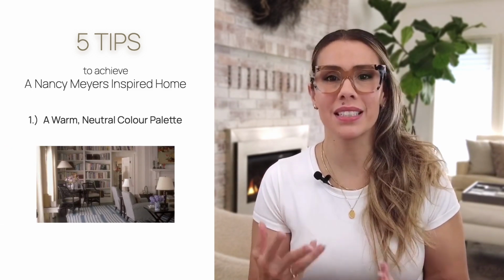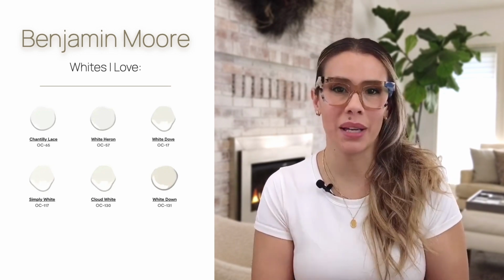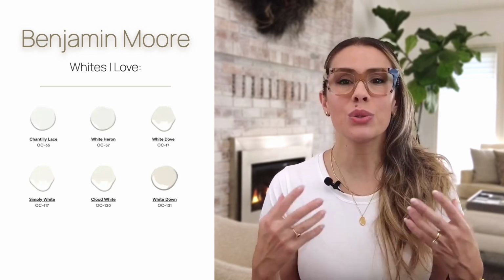Tip number 1 is to focus on a warm, neutral color palette. Nancy Meyers is all about soft, muted tones, whites, grays, creams. Her spaces are anything but minimal, and yet her palette breathes a sense of ease. What I would encourage you to do is start with a soft white wall. Benjamin Moore has a beautiful collection of soft whites that are classic for any space. Soft whites will allow a room to feel bright and expansive, and it gives you creative liberty to play with light. Try leaning towards a warmer white versus a cooler white, as this gives a warm, nostalgic feel.